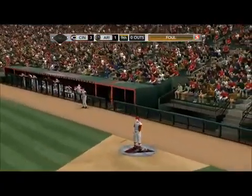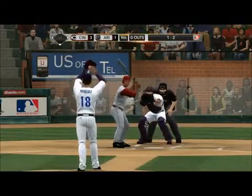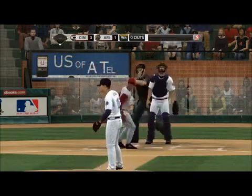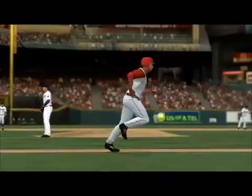Swings and grounds this one to the right side. Foul. The 1-2 pitch. Look out. That one ran in and got him. That fastball just gets away from him. Oh, that hurts. Ouch.